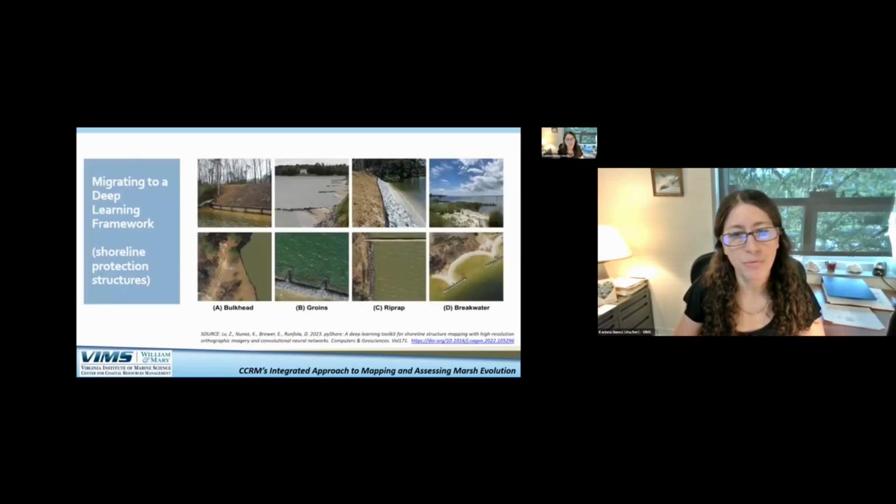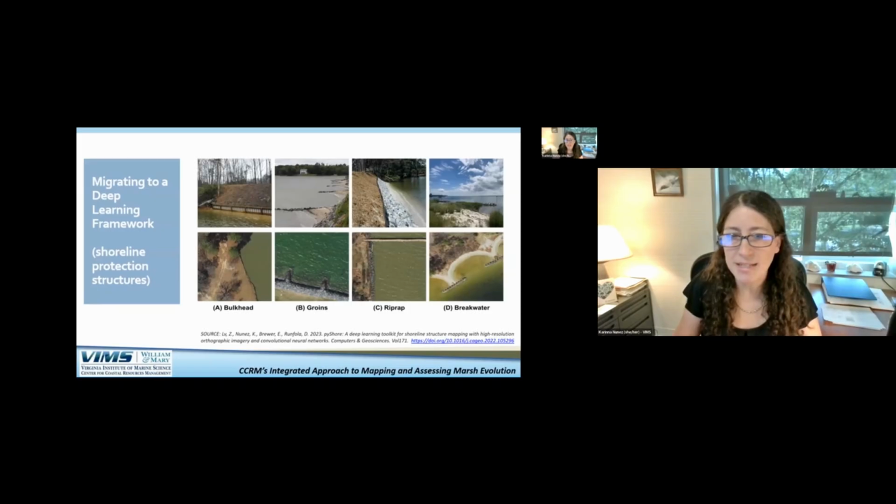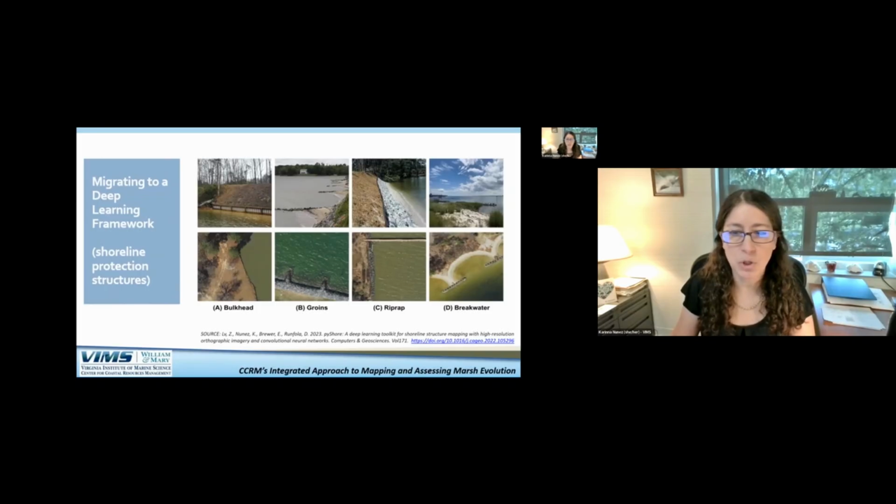So traditional methods for generating these inventories rely heavily on in-situ field surveys and manual delineation using aerial imagery. As you can imagine, this was a very labor-intensive and time-consuming process to cover the whole state. So to keep up with rapidly changing conditions and maintain up-to-date information, we are now incorporating machine learning to automate the mapping of several features. For example, shoreline protection structures such as bulkheads, groins, riprap, and breakwaters.